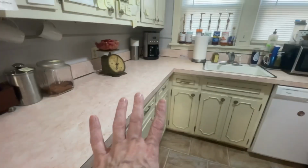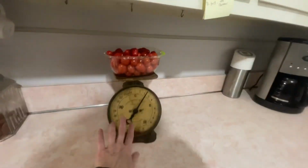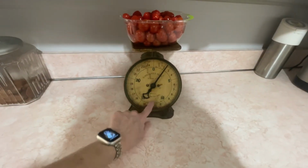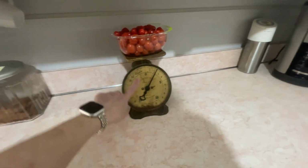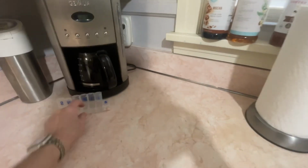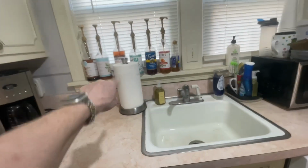So yeah, I've kind of straightened this up a little bit. I will always keep this. It was in my grandma's house. I think it was probably like her mom and dad's. Anyway, and I weigh everything. And then I got to have my pills because those are my morning pills. And then I'll just set my things there.